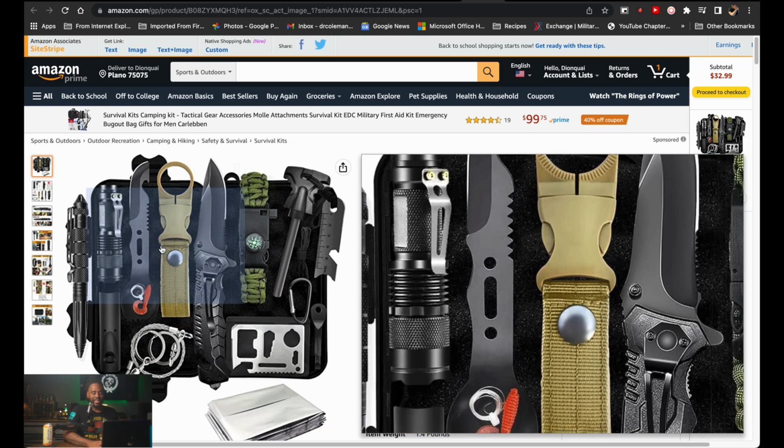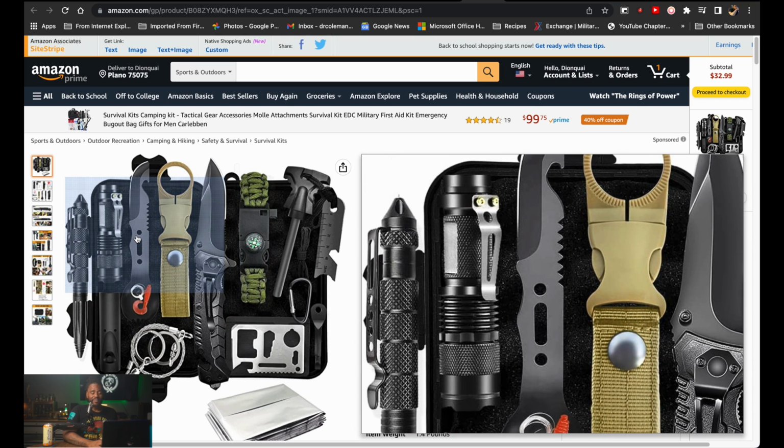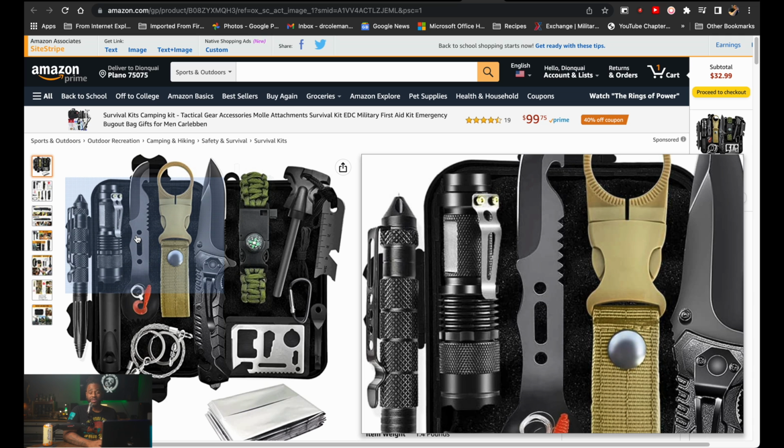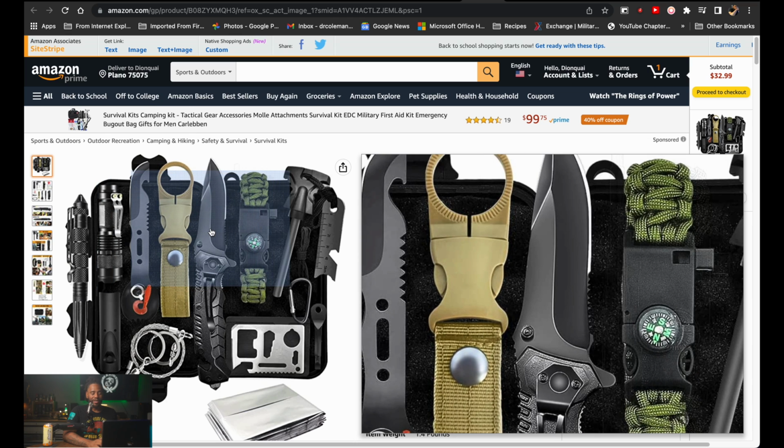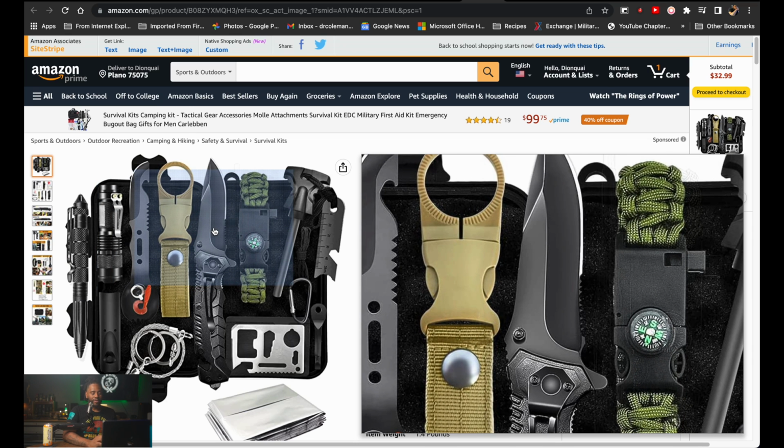Listen, even if this kit seems cheesy, it has a lot of stuff in here that you can repurpose. Even if you just repurpose the pouch, flashlight, a couple of knives, some paracord, wristband with a button compass.